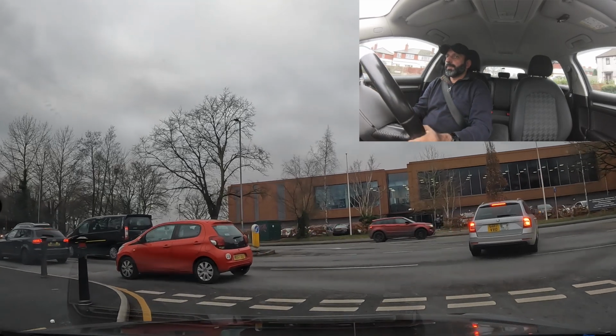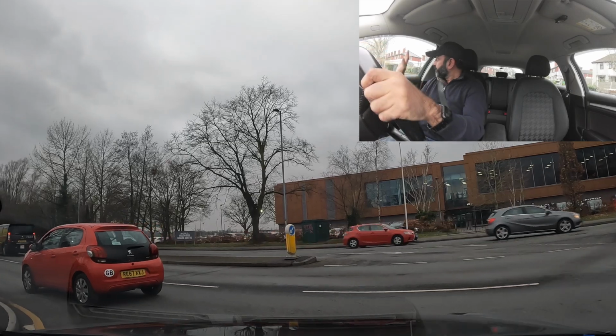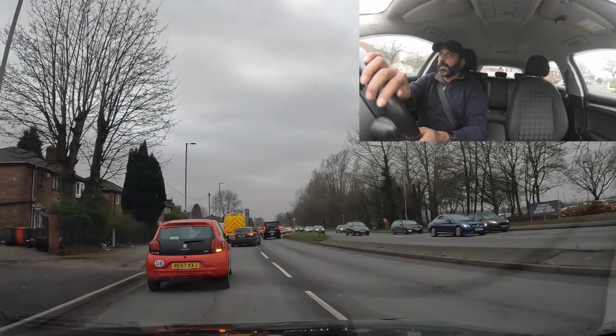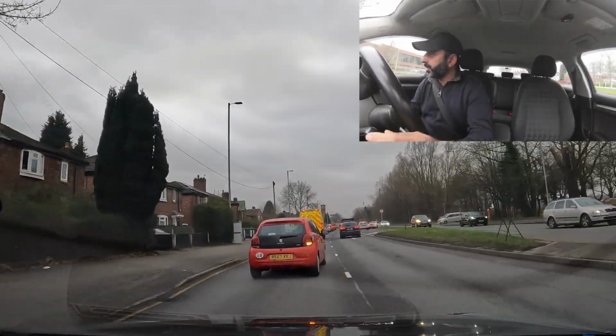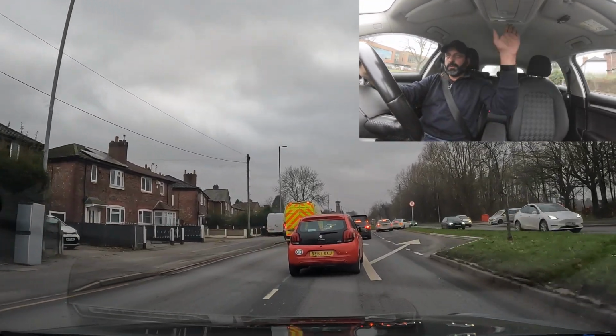So we go a little bit closer to the road, looking at that car there. Queue of traffic, so we'll go straight into our side of the road. The reason I will be changing the lane straight away here is because there's road work going on ahead. There's a big gap. He asked me to go, so that's fine.